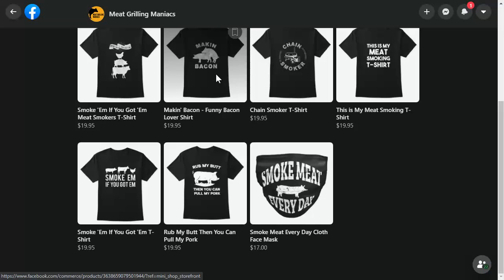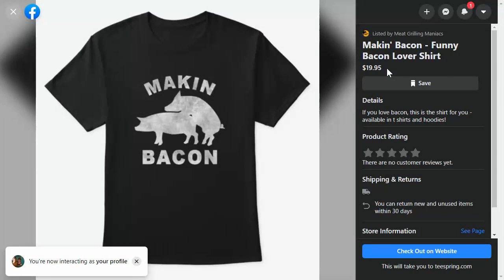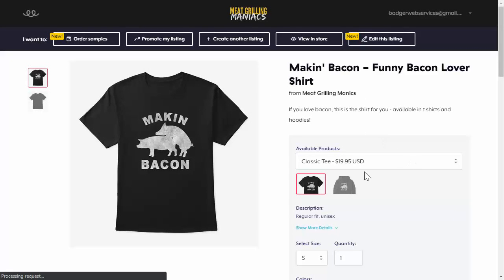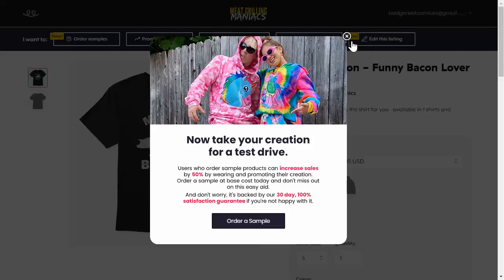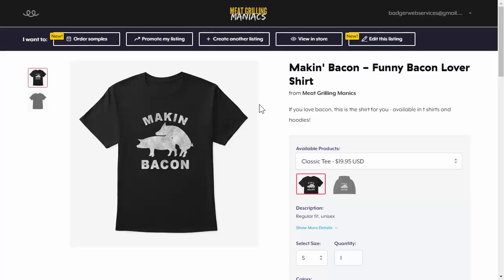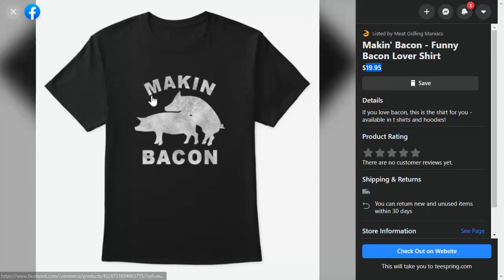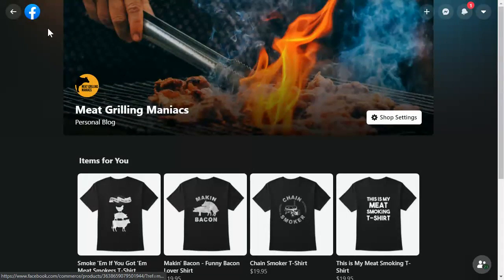So if they like this Makin' Bacon design, all they have to do is check it out. They see the price, they see the title. If they go and check out on our website, they will go right into our Teespring store. And here's our store with the actual design on it. They can choose the hoodie or the t-shirt, and they can buy from here. And we get paid the difference between the cost that Teespring charges us, which is about $10 or $11. So we're going to make about $8 on this shirt every time it's sold. So there is the organic way, which is just posting on your Facebook page.